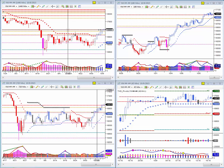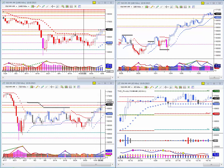from 16,954 up to 17,714. So we could actually see the Dow make new highs again this week. Again, a lot depends on what happens within the next couple of days. I'm not seeing sellers coming into the market, and that is usually indicative that we will see higher prices.